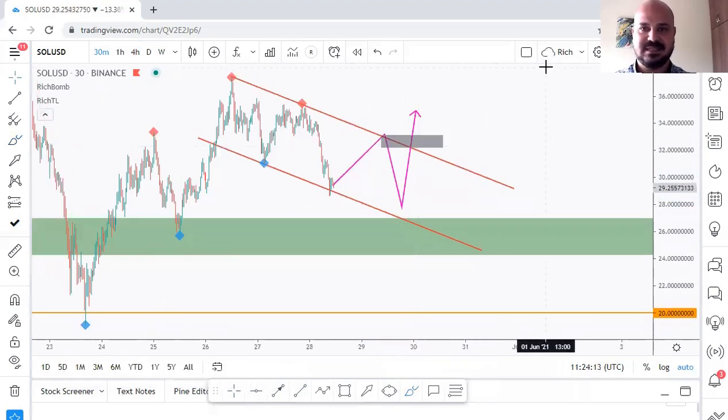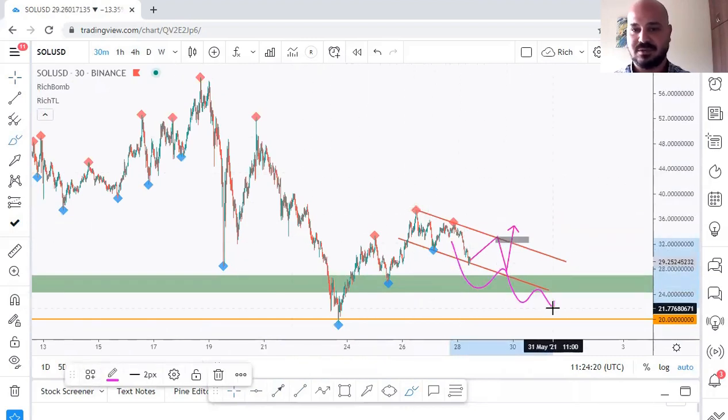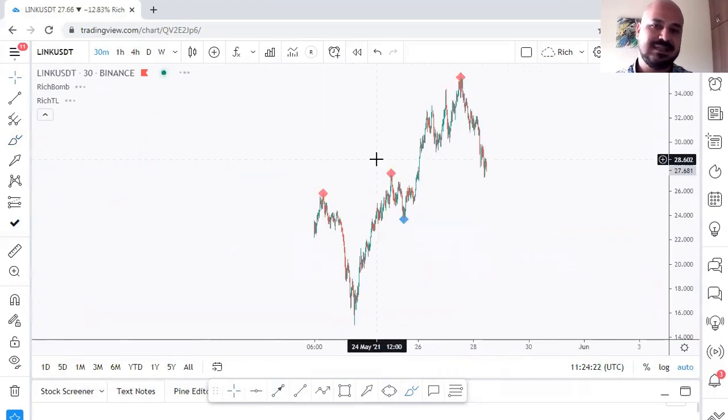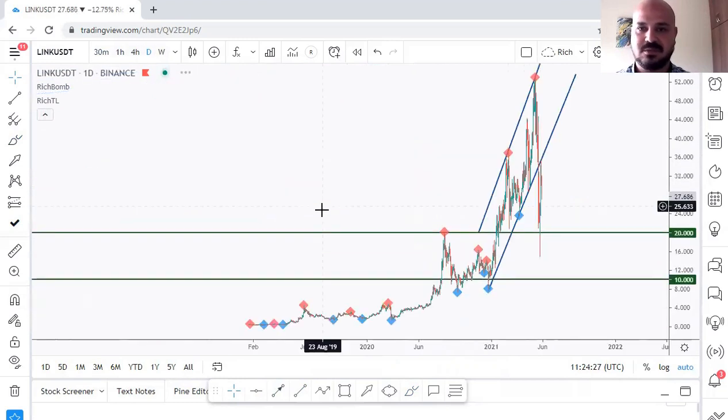Okay, this is it. Meanwhile, until we have a break above the previous high, we would be overall bearish. Okay, next, last but not least, we have Chainlink. Also a good project, just like the previous ones.